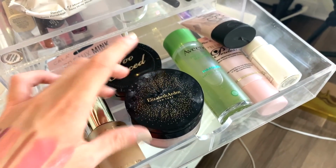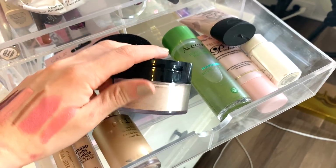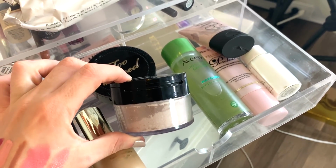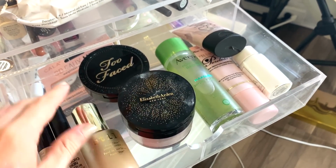Then I really love this. If you guys ever find this, it's so good. I think I found it last year during the holidays. It's the Elizabeth Arden Loose Translucent Powder. They have a few different shades, but this one is in 01. So nice on the skin, doesn't leave a white cast, is very thin in consistency, and really sets everything in place. I really like that one.